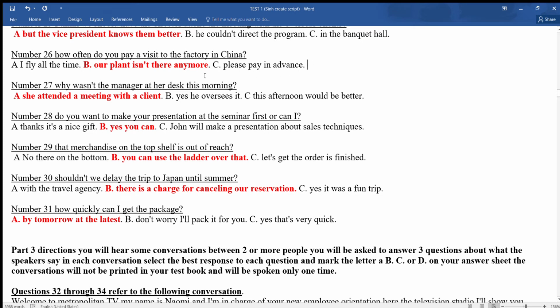Number 27. Why wasn't the manager at her desk this morning? A. She attended a meeting with a client. B. Yes, he oversees it. C. This afternoon would be better.